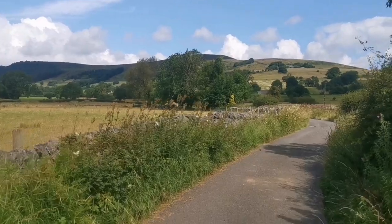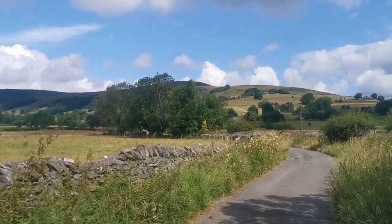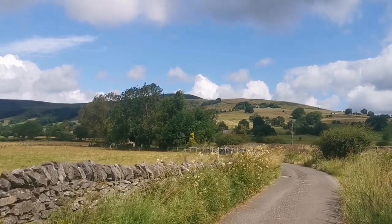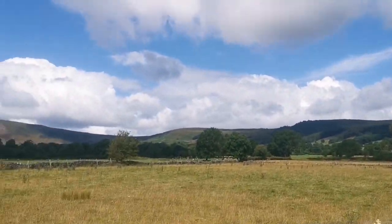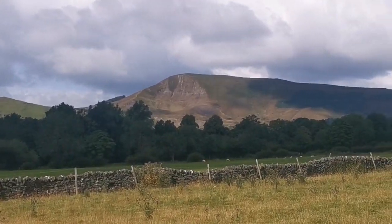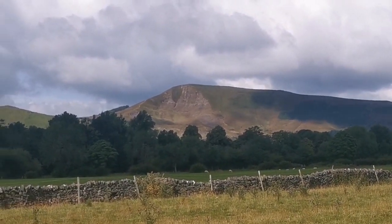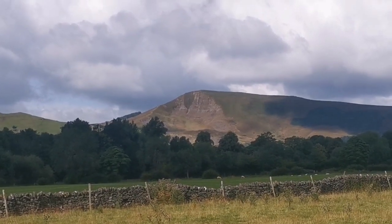Adventure time! So we've walked through Castleton, nice little touristy village, lots of pubs and shops, etc. And the hill in front is Lose Hill. So we're going to head up there and then we're going to walk around to the left. And over there in the distance is Mam Tor, also known as the Shivering Mountain, because you can see it's had big landslips. So a lot of it has fallen away.